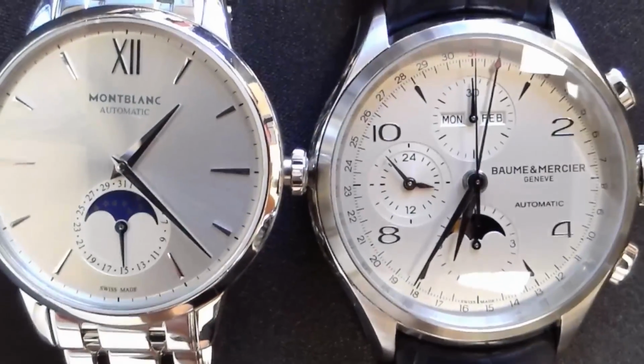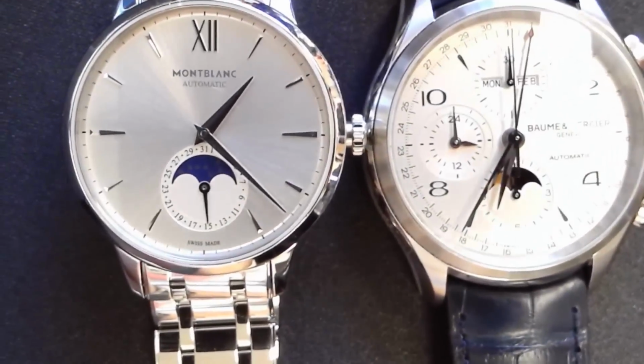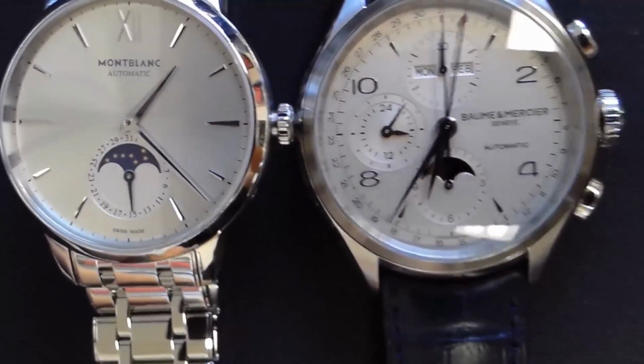Yeah. So the Baume Mercier, I think, is an interesting watch that they sent us, because this is the most complicated watch you can buy for less than, I think, $10,000. And it's $5,100 for this Baume Mercier. And it has a bunch of complications on it.